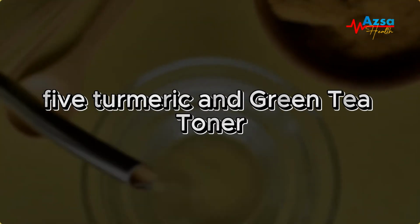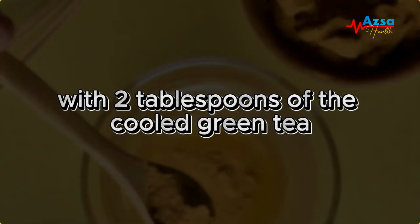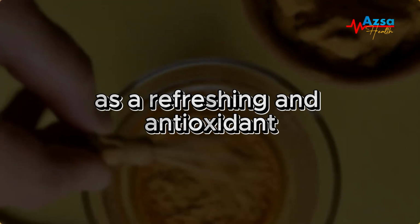5. Turmeric and green tea toner. Brew a cup of green tea and let it cool. Mix 1/4 teaspoon of turmeric powder with 2 tablespoons of the cooled green tea. Use a cotton pad to apply the mixture to your face as a refreshing and antioxidant-rich toner.